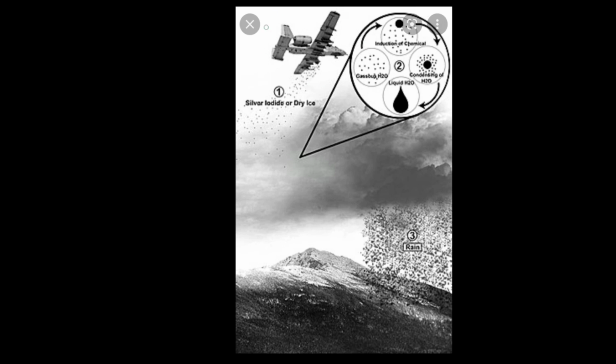Okay, this is a picture of, if any military people are watching this, they know this airplane. This is an A-10 Warthog. This is a very well-known aircraft. So there's a reason why this specific aircraft is in this picture. And it is cloud seeding using silver iodide or dry ice. Induction of chemical.